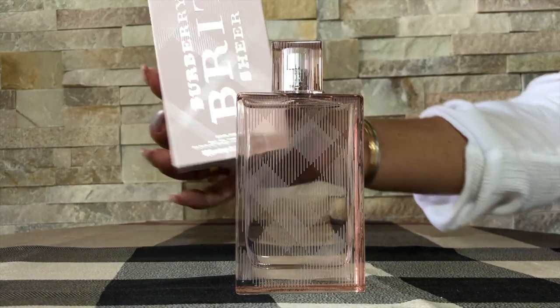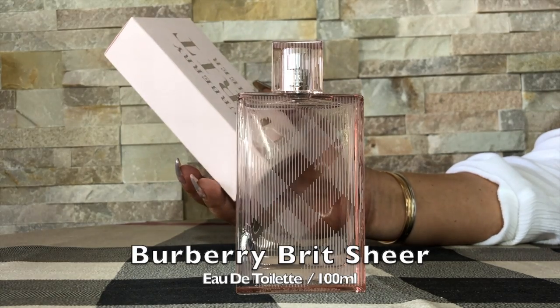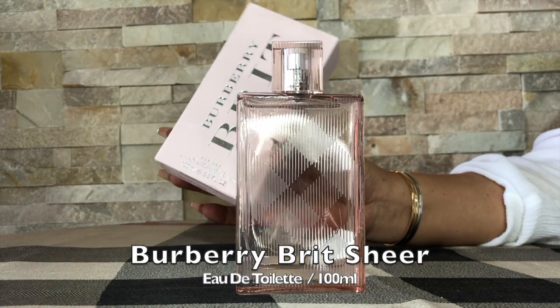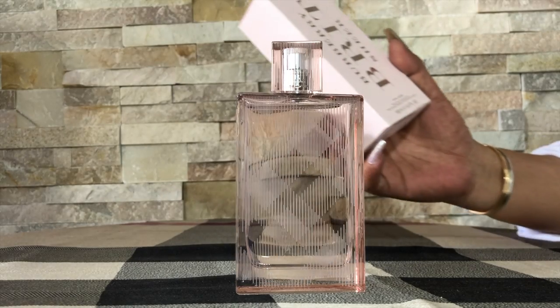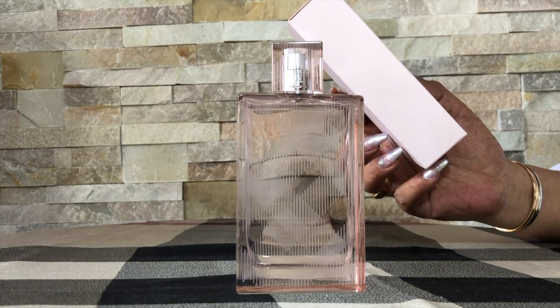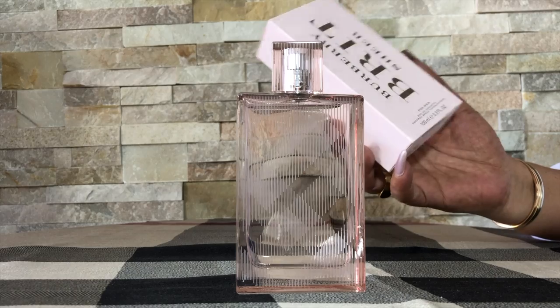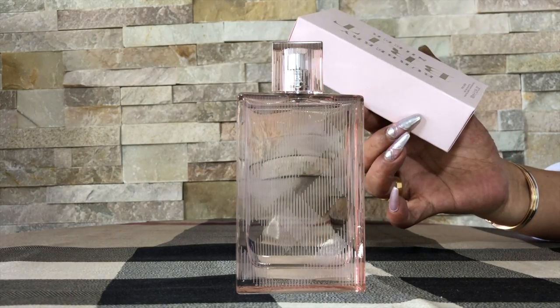Another favorite perfume is this Burberry Brit Sheer. It's 100 ml and it was launched in 2007. It smells refreshing and vibrant with fruit and floral accents. This is very fresh and youthful. I like this very much.